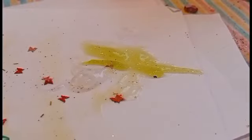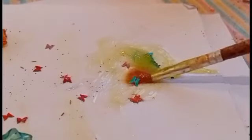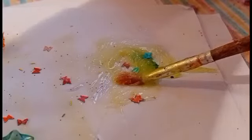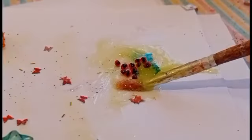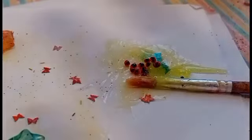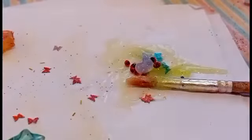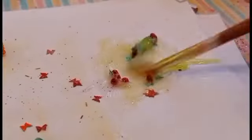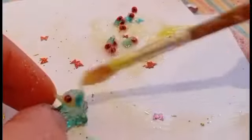And I'm going to add a bit of teal blue because that's the closest color to green I had. And a bit of the red raspberry beads. And more acrylic glue to make sure it stays on. And now mix, mix, mix and paint.